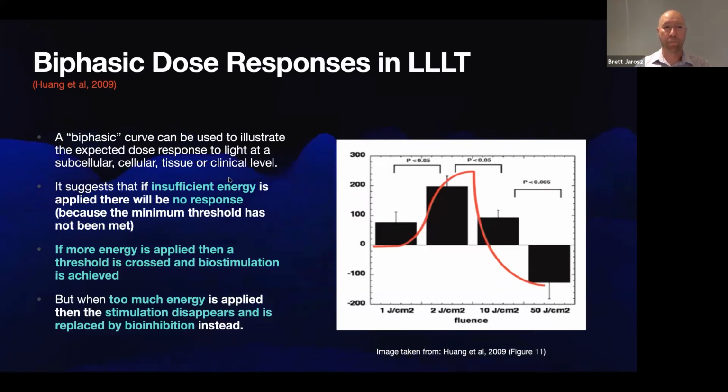So what the biphasic dose response suggests is that if insufficient energy is applied, there will be no response, which of course is showing you this down here towards the 0, because the minimum threshold has not been met. So there's not enough energy. Again, that difference between energy and power, there's not enough energy. If more energy is applied, then a threshold is crossed and biostimulation is achieved. So that's obviously the upward curve here of that red graph. But when too much energy is applied, then stimulation disappears and is replaced by bioinhibition.